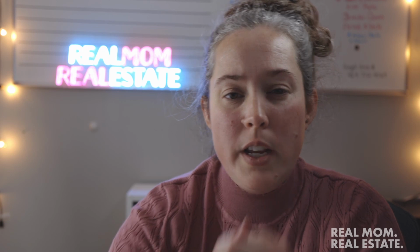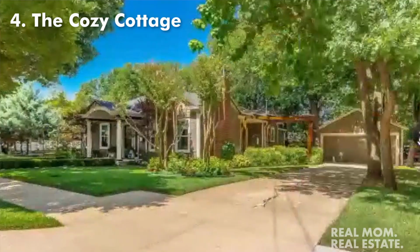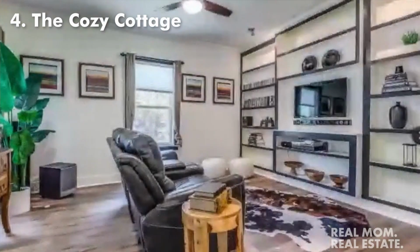All right, so the next one in historic McKinney, I've nicknamed the Cozy Cottage. Now, the Cozy Cottage was actually built in 1920. So this is a true historic home in the historic area. The Cozy Cottage is very cozy.